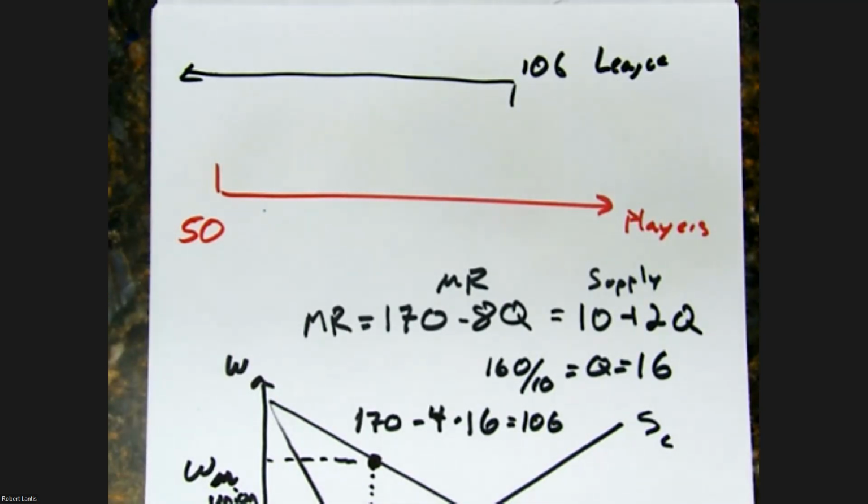We know that the union will take anything over 50. So if we only have monopsony power, the teams could pay that low wage. We know that the league would be willing to pay up to 106. I mean, this is like thousands of millions, which means if I only had union or monopoly power, they would set the wage up there. If I have both of them at the same time, we're going to end up with them arriving at some value in the middle, right?